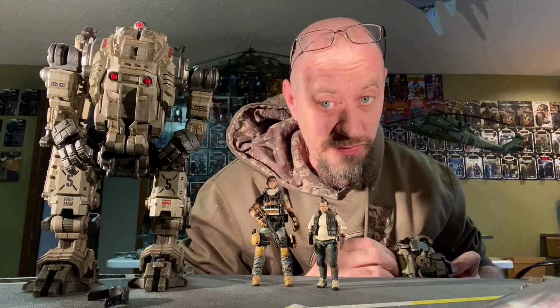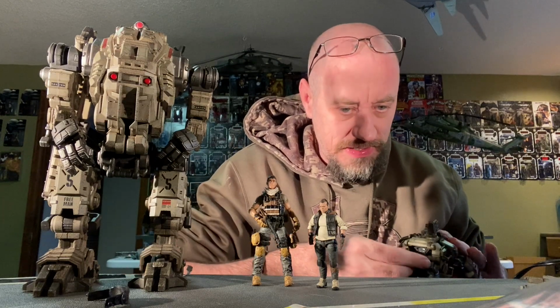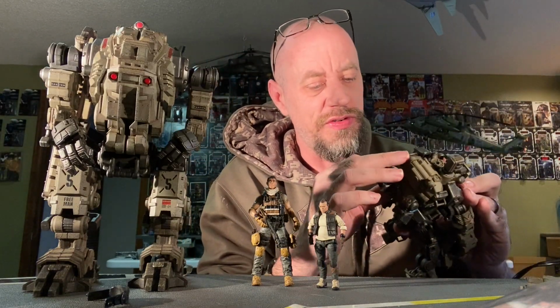Not easily removable, because there's a tab and it fits in the handle, so it doesn't come out very easily. But there's a removable first aid kit in the panel there. I think that is probably one of the coolest features I've ever seen on a mech.